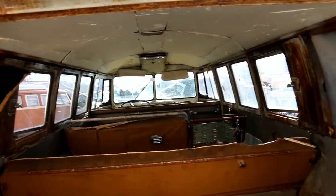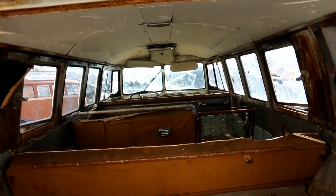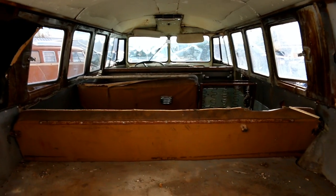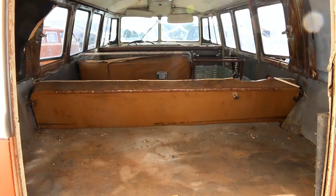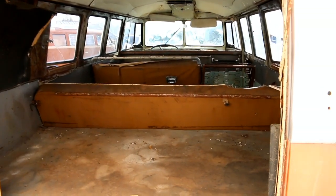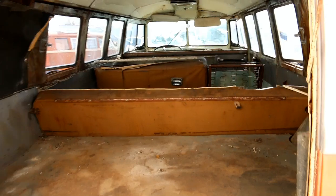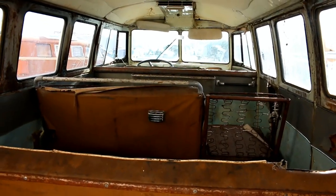Unfortunately, a lot of times people would remove the middle seat, they'd end up stashed in a garage or in an attic or something, and then if the bus was sold, the seat a lot of times didn't make it back in there before it was sold. That's why the majority of the time when you find one of these old buses, especially a field find like this, usually that middle seat's long gone.